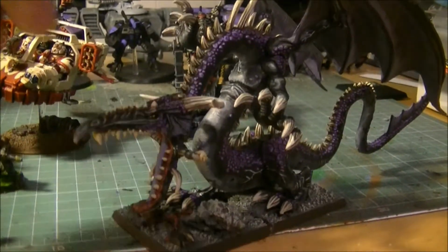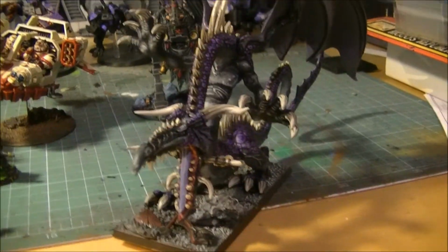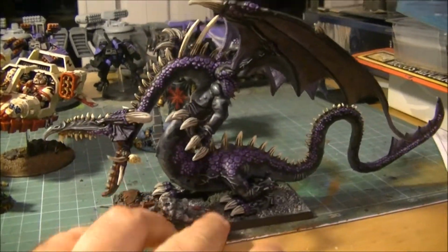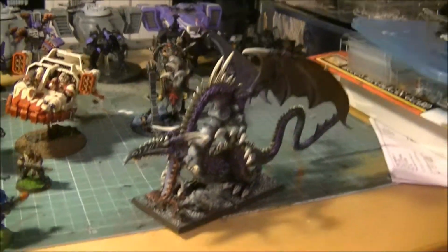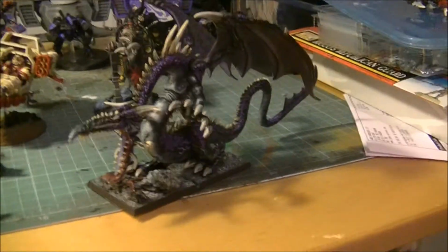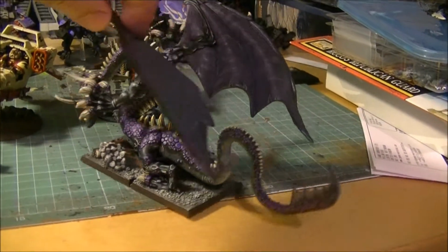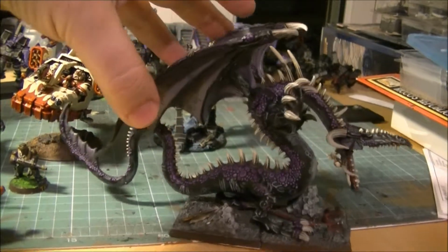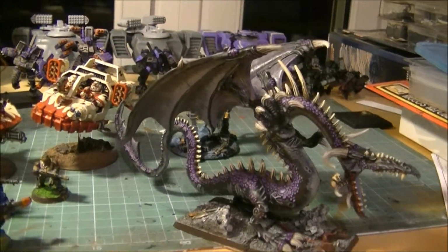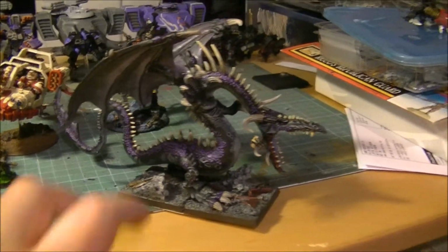If I don't remember badly, I think I also worked a little bit on the horns. So this is what I want to do with the Wyvern. I like to have monsters, I like to paint monsters, so I would like to give the Wyvern a look like this dragon. So here you have the dragon that I painted, and I will use the dragon if one day I play a Storm of Magic.